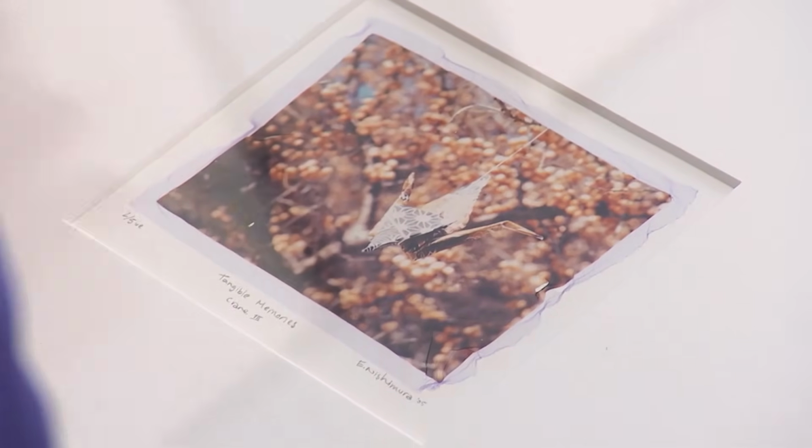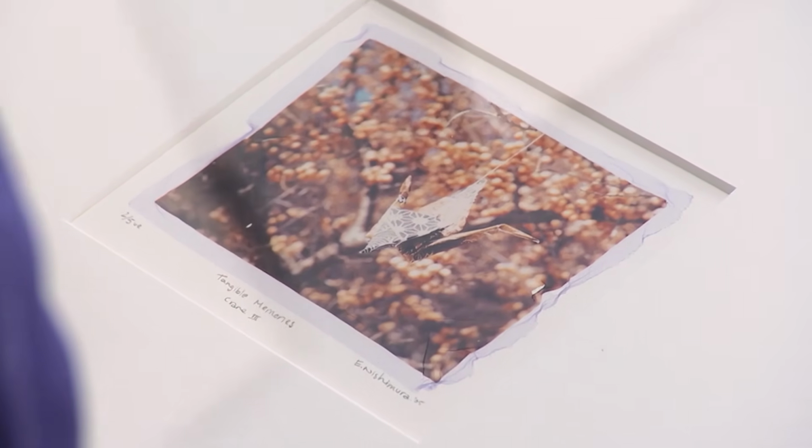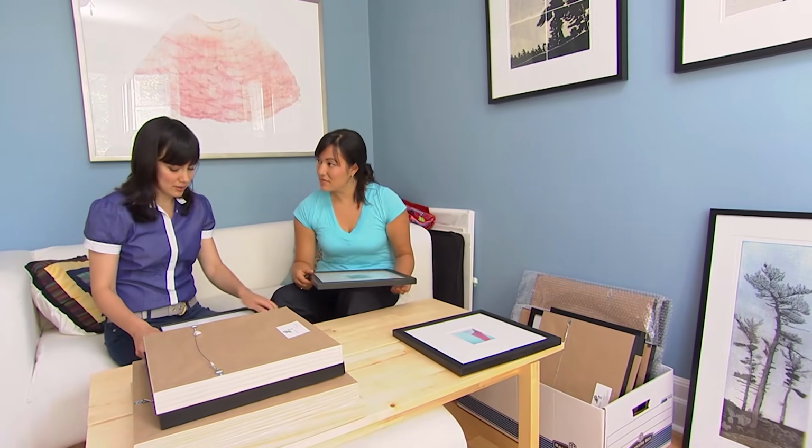This one is perfect. It's got the branches that she loves. There's a little bit of a quirkiness to it. There is, for sure. I think I'd like to take this one.